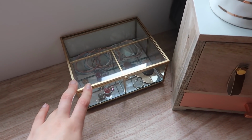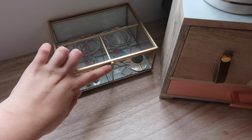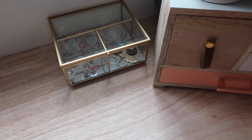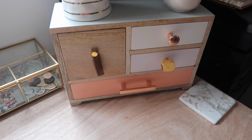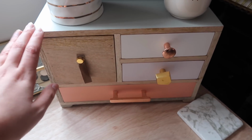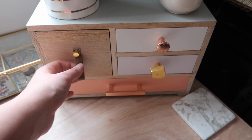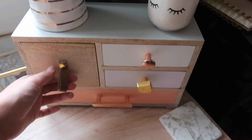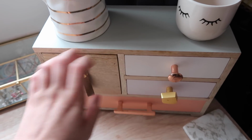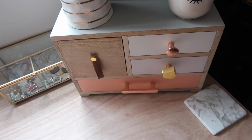I think it was about £7, and it's literally like the ones from Urban Outfitters that are like £30, so yeah. I have this jewellery box from Oliver Bonas. I wanted this for ages because I really want the chest of drawers from there, but they're so expensive. And Jason got me this for Christmas. I literally wanted it for so long and I was so happy.